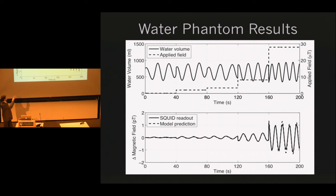And just for comparison, Earth's field is about 50 microtesla around here. The SQUID readouts, the change in the magnetic field when the water's going up and down: there's no applied field going across, it's flat. But as the applied field gets to be stronger, the magnetic field disturbance measured by the SQUIDs gets to be larger and larger in proportion. So this was good news.